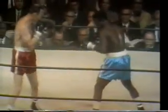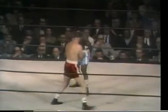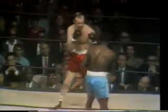Tiger working that body again. Rouse trying to keep him off with the jab. Now that was a vicious left hook by Tiger. Both boys feinting a little bit here. Tiger is now starting to force the action. One minute left in round two. Mostly Tiger in that exchange. Rouse stood up well under the punches.